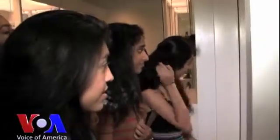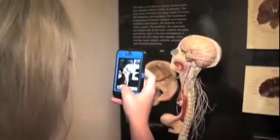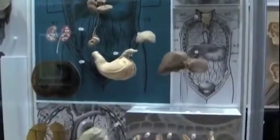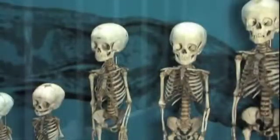The museum is especially popular with school children and health workers. They can get a close look at the human body, like this leg swollen with elephantiasis. The museum has 25 million objects, including more than 5,000 skeletons. Tim Clark is the deputy director.